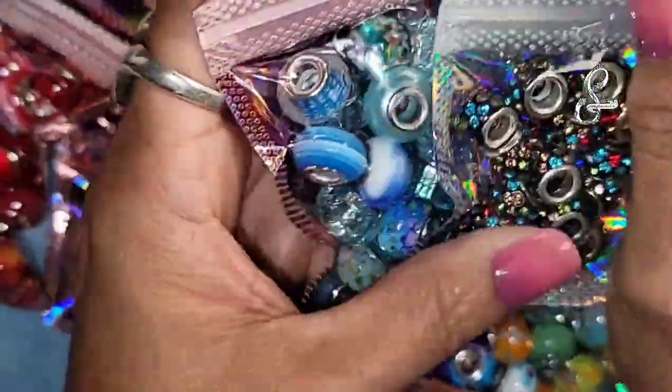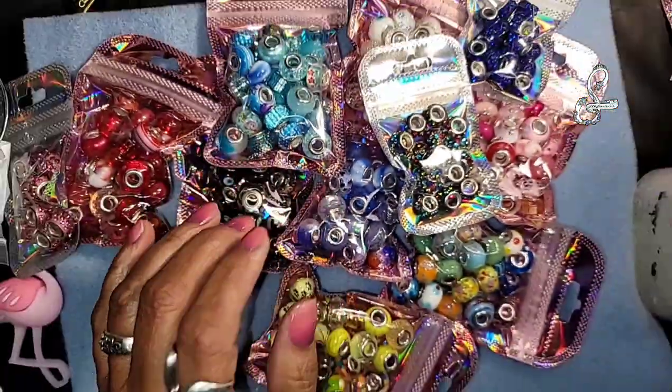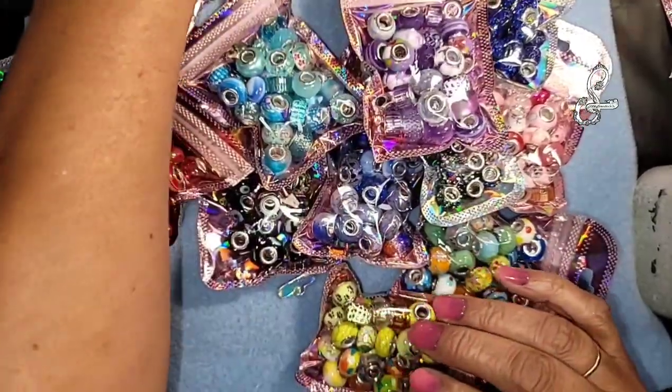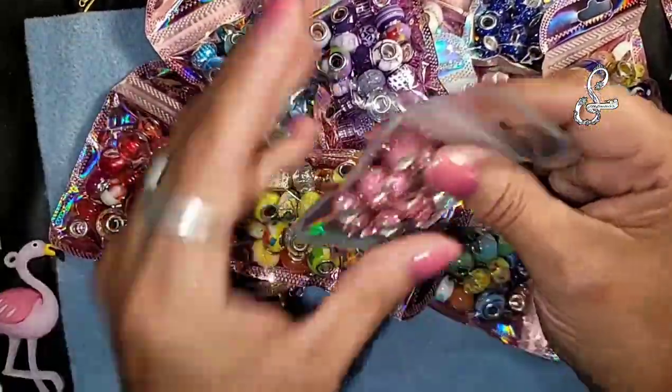He had three different options, and they weren't anything of the quality or quantity that I got here. So these are all the little spacer beads for the big holes. I got these for my pens, and that's the whole reason I was buying these, was for my pens.